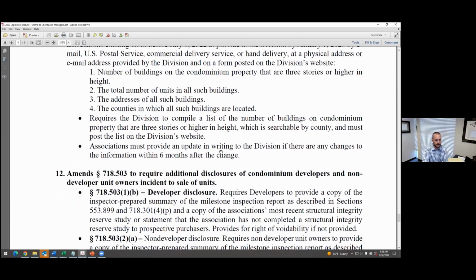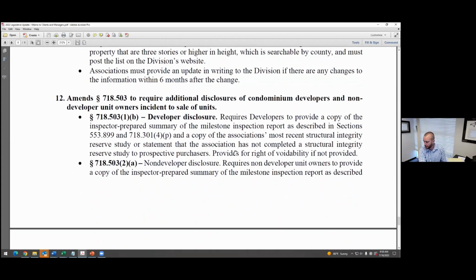It does place an obligation on the division to compile a list of the number of buildings on condominium property that are 3 stories or higher in height, searchable by county, and to post the list on the division's website. So there'll be a public database where we can find this. Associations must provide an update in writing to the division if there are any changes to the information within 6 months after the change. That probably won't apply to most people here because you're in established communities, but it could apply to communities under development or phased development that might add buildings 3 stories or more in height after the reporting requirement. They would have an obligation to update that, which is really more on the developer side than anything.